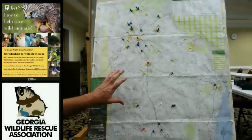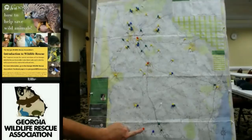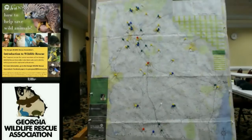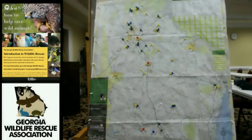But if you look from Macon south, there's only one red dot down here, and that is Lorraine Conklin, who does rabies vector species. So you've got this huge gap all the way from the ocean all the way across, and then you've only got a few statewide who do it. The reason why I don't have red for some of the ones on the list is because they don't do it long term. This is a map that I keep for my own purposes at home, and when I get a call, I'm looking at that.